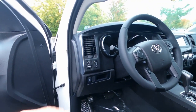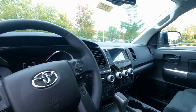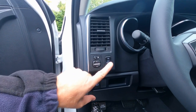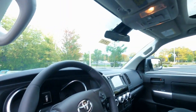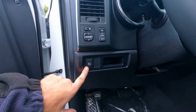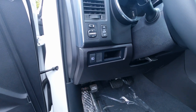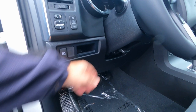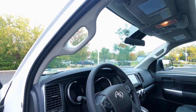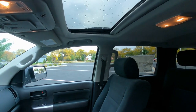Take a look at the dashboard. There's four of these vents with up and down, left and right, on and off. Four of them across the dashboard. Power mirror controls. Dome lights, switches for your interior dome lights right there. We also have automatic high beams, so your high beams go on and off based upon whether there's traffic or people in front of you. Just a small storage cubby here. And we do have a tilt and telescoping steering wheel. And then we have the passenger assist grips up here. Actually, we have them at all four doors, including the back seats.